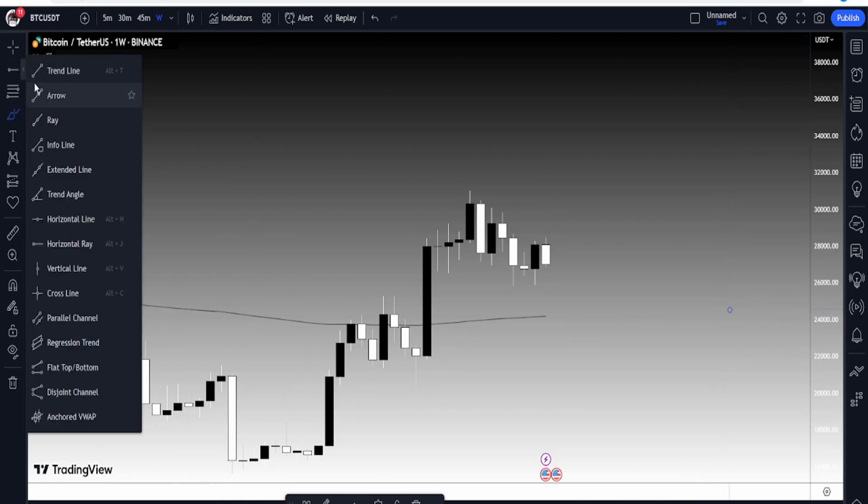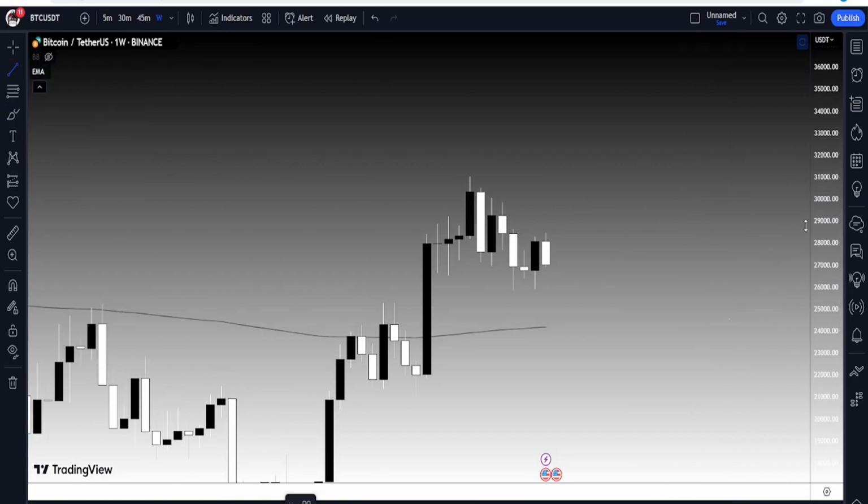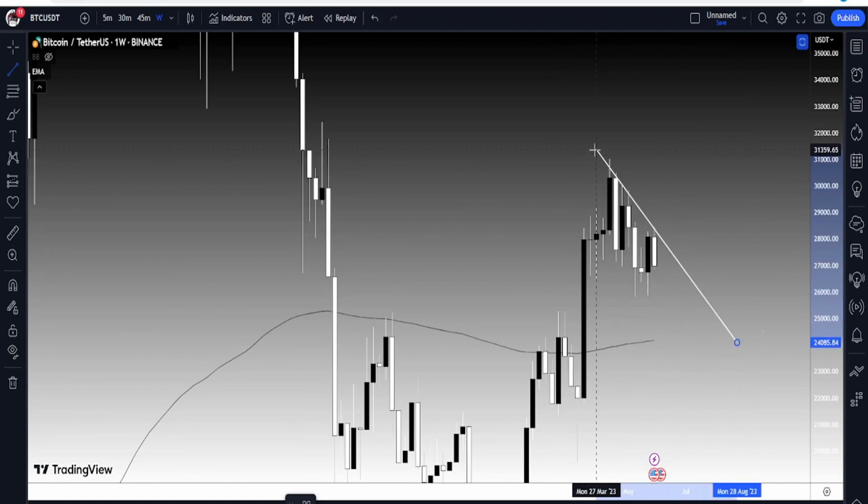I got a nice view on the market. I'm gonna show y'all some plans of mine. I didn't mean to put that line that far down there, oh my god. Anyways.